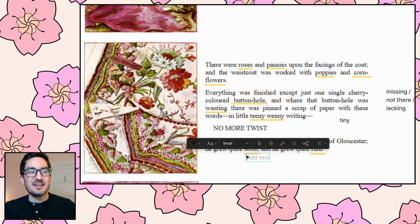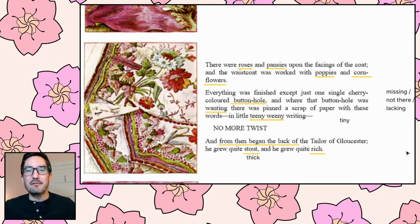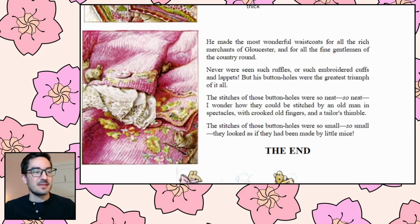He grew quite stout. Stout is kind of like thick, like his body got thicker, maybe a little bit fat because he has money and now he can eat lots of food. A little bit thicker, it could be a little muscle, it could be a little bit fat. And he grew quite rich. So now he has lots of money from making clothes. So everything's okay for this tailor. And then the next part.